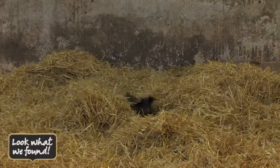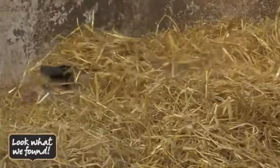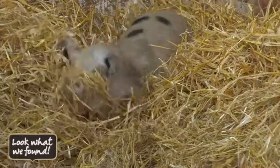So how old are these ones, Alison? They vary really from like 10 weeks old right up to like 14, 15 weeks old.